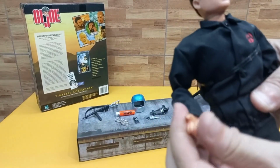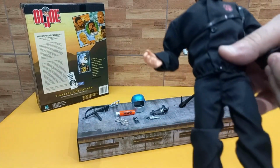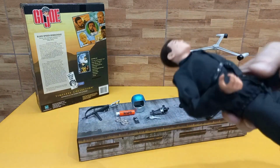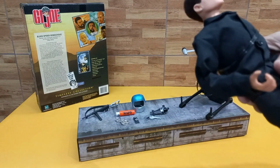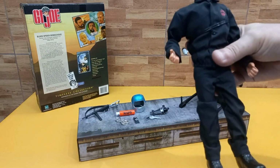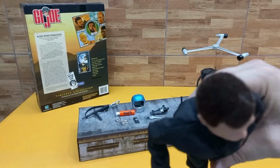But his Kung Fu grip is still supple, so the rubber hasn't gotten too bad. And his articulation seems to be in good shape. He's not loose. I mean, his joints aren't loose. He's finally loose from his package. The flocking looks pretty good.